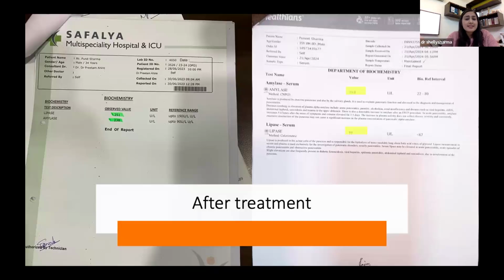So these are his results. After 15 days of my constitutional remedy, you can see his lipase came to 251, amylase came down to 238. After 1 year, it's 75 and 77. Now, what about his panic attack?